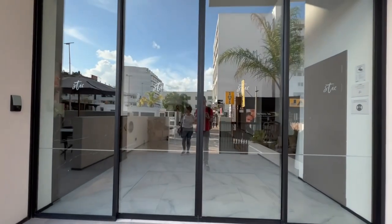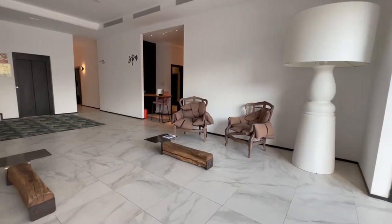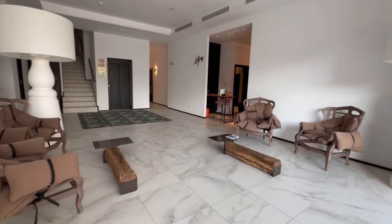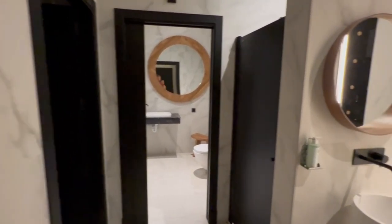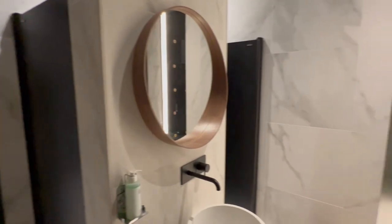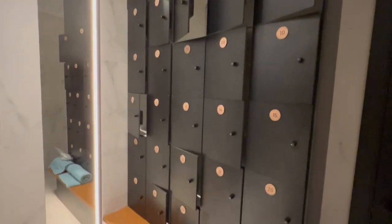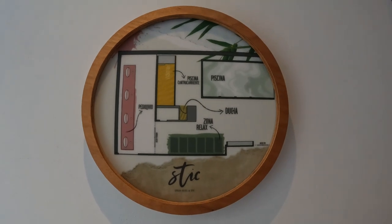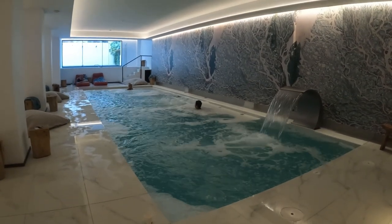So guys, the Stic Urban Hotel and Spa is a 4-star, 41-bedroom boutique hotel with a restaurant located in the heart of San Antonio. There are various spa packages that you can opt for to include cava, brunch, and even an overnight stay. But today I'm just gonna go for the €35 per person use of the spa. And I'm pleasantly surprised to see just how big it is, considering we are in a relatively small hotel in the heart of San Antonio.